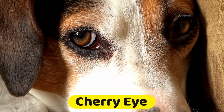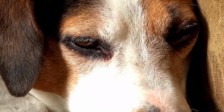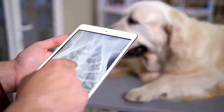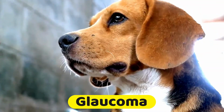Cherry eye. This is a type of condition where the gland under the dog's third eyelid protrudes and looks somewhat like a cherry in the eye's corner. In most cases, your vet will be forced to remove it before it causes further damage to the eye. Glaucoma.